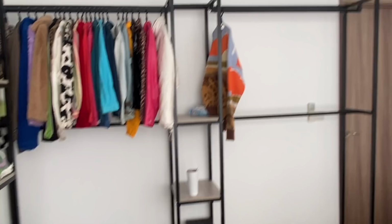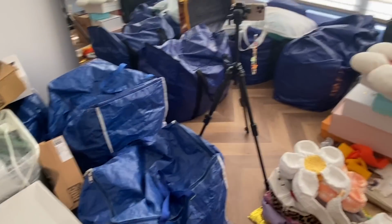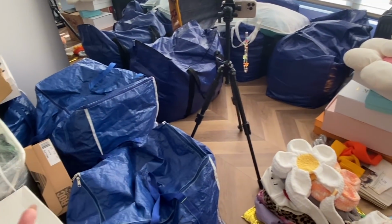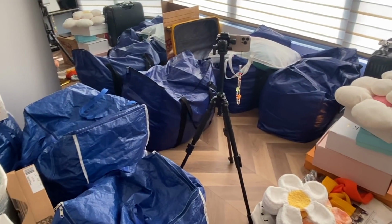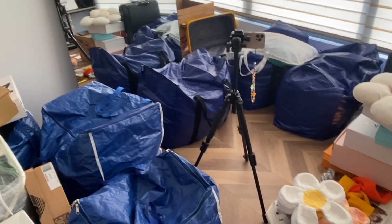There was so much more to go, but I think one good thing that I did was that I already sectioned everything. All of these bags are separate categories, so all I need to do is go through each bag, hang everything up, and it's already categorized.